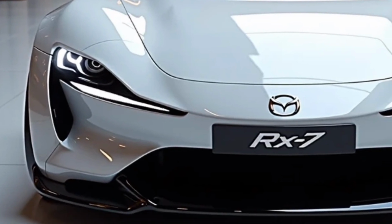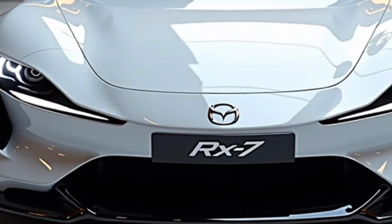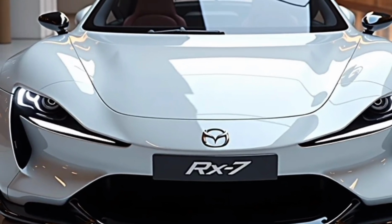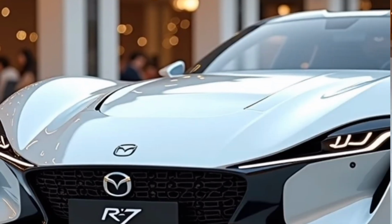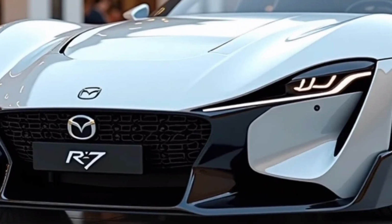The 2026 Mazda RX-7 is more than just a revival. It is a statement from Mazda that innovation and passion for driving still define the brand. With its rotary hybrid technology, stunning design, and engaging driving dynamics, it is set to capture the hearts of enthusiasts once again.